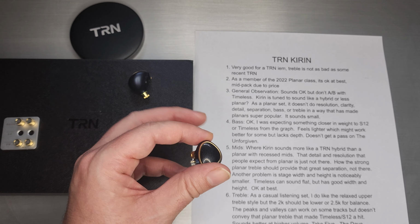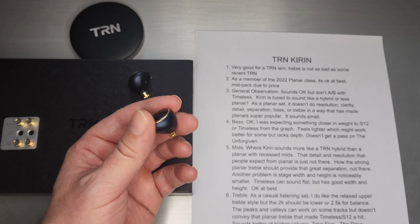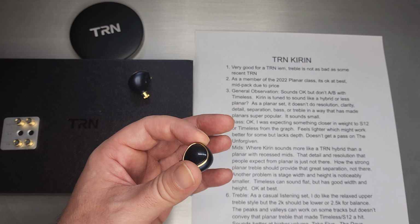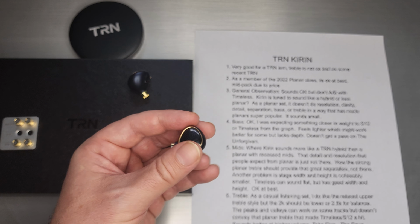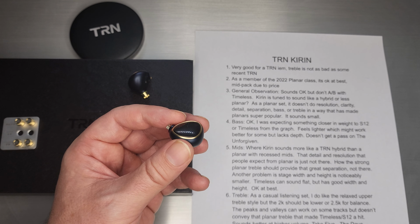Not really, but it definitely has a little more depth to it than what Kirin does. And I would say that this one doesn't really get a pass on Unforgiven by Metallica. It just sounds kind of a little bit hollow and a little bit lightweight for what that track should sound like.